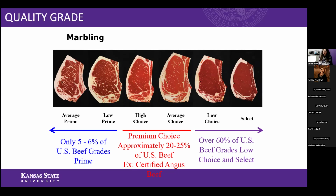And as time has gone on, now it's hard to find Selects. It's really easy to see average choices, low choices, high choices. Something over low prime used to be really hard to find, and now I can go into a plant, especially here in the Midwest, and find average and high prime right when I walk in. Probably within about 5 minutes of walking into the sales cooler, I can find at least one average or high prime, which again, 10 years ago just wasn't the case. So there are a lot of reasons for that, but that's a good thing.